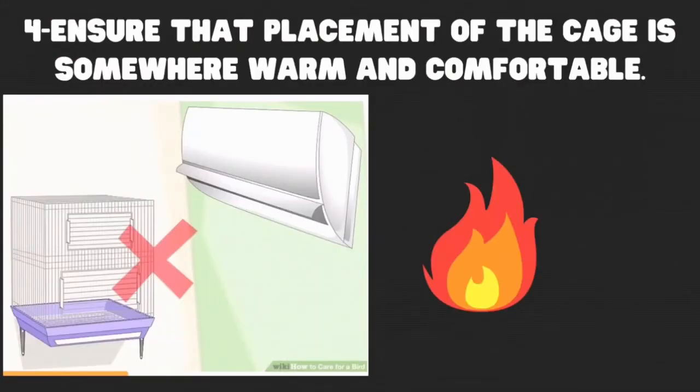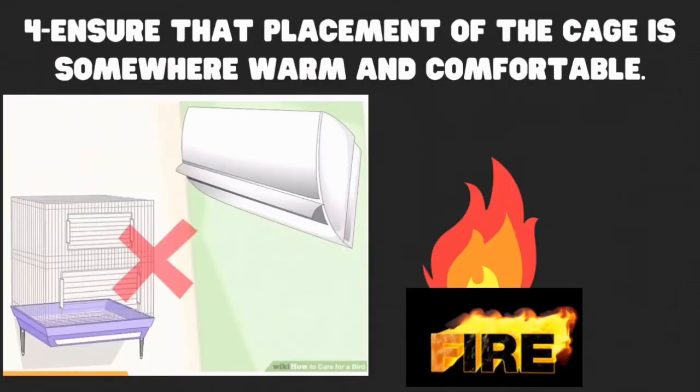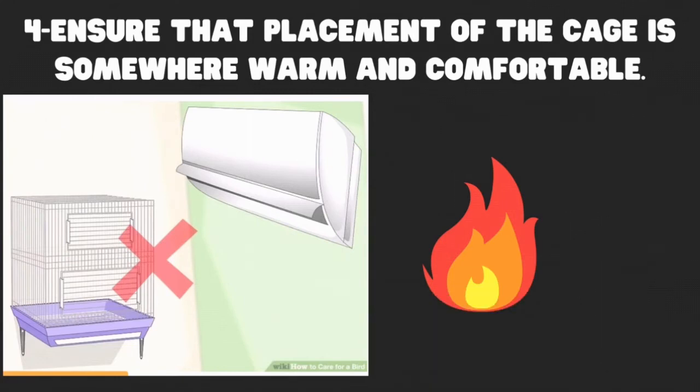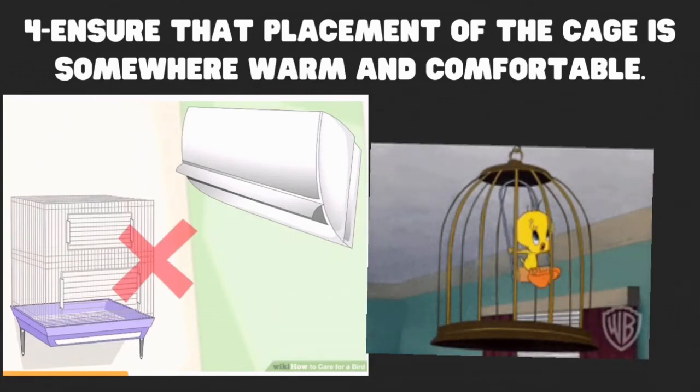4. Ensure that placement of the cage is somewhere warm and comfortable. Cages should be kept indoors and in a room with frequent traffic. Birds are social animals and will become unhappy if isolated in a room. Also, remember that you'll be cleaning out the cage frequently, so hang it somewhere that you can access easily. Birds in hanging cages can often be transported outdoors to hang under a porch or similar place for daytime fresh air. Always remember to bring the bird back in before cool evening breezes and night air arrive.